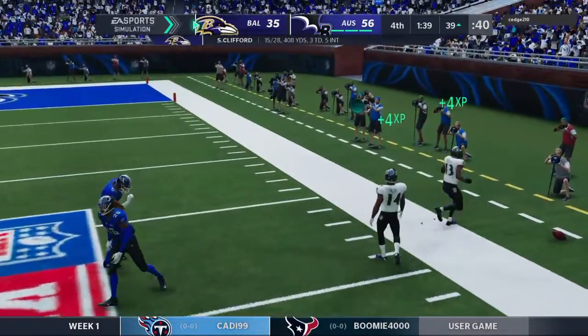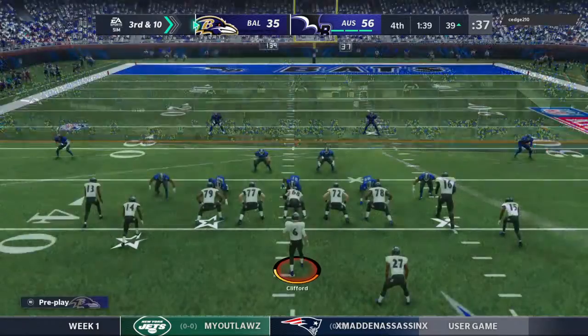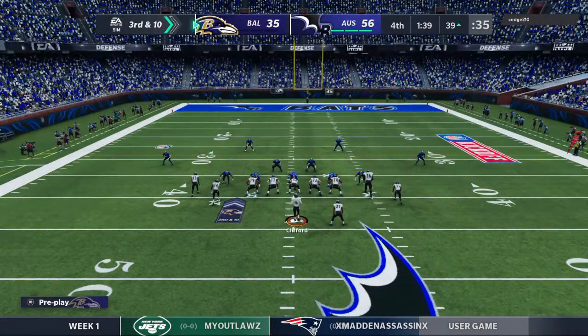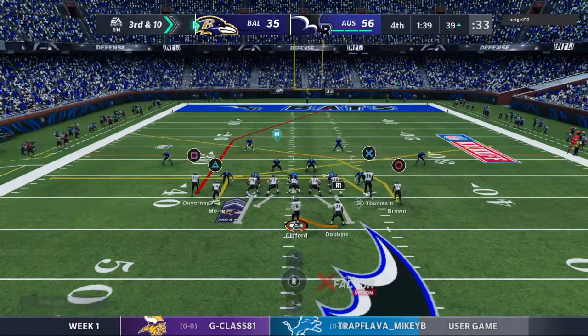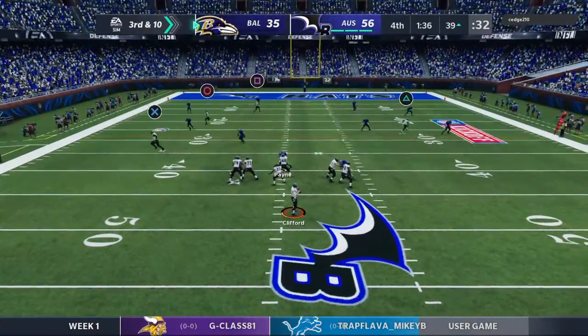That's incomplete. Nearly another pick. My goodness. Intended for Devin. So now 3rd and 10. They had the big play to start the drive, but 2 incompletions, and 10 yards to go.